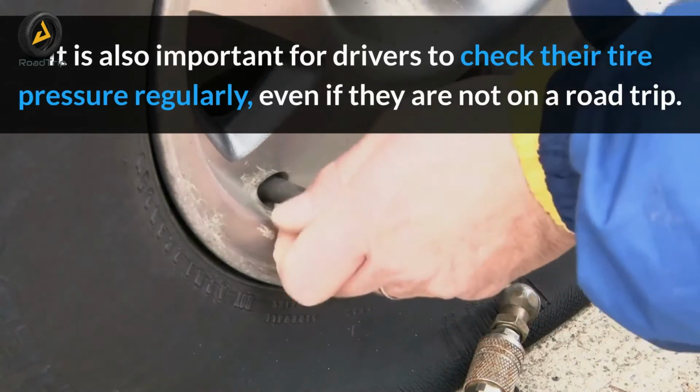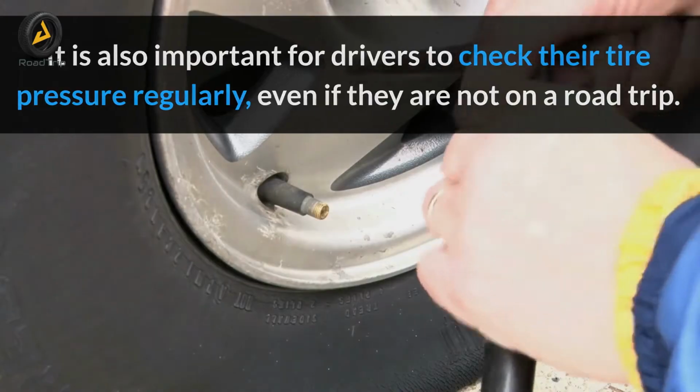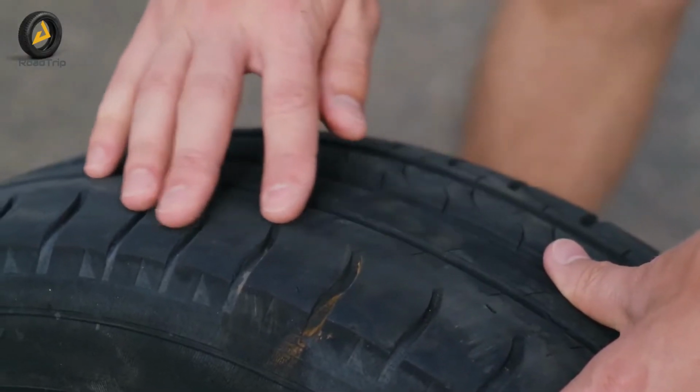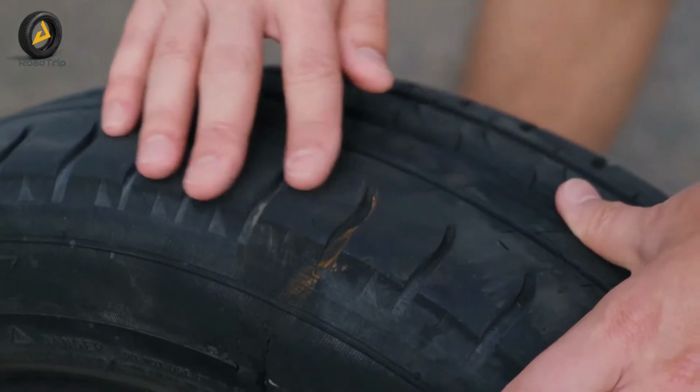It is also important for drivers to check their tire pressure regularly, even if they are not on a road trip. If a tire is overinflated, it will wear in the middle of the tire, and if it is underinflated, it will wear on the sides and edges.